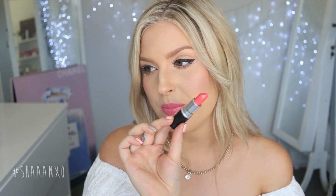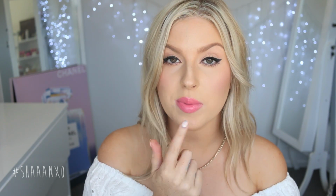Next up I'm going to try on Coral Bliss, and this is sort of similar to the colour I'm wearing now except a little bit more coral, and if you're wondering why it looks so new, it's because this is a new one. So I'm going to do the same thing as before. I'm going to put Coral Bliss on the bottom lip so you can see the difference.